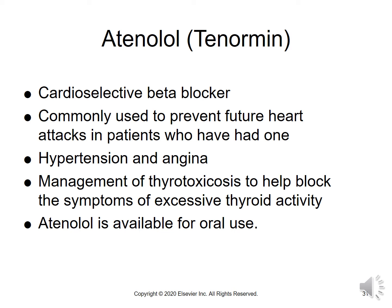Atenolol. This is a cardioselective beta blocker, and it's commonly used to prevent future heart attacks in patients who have had one. It's used for hypertension and angina and management of thyrotoxicosis to help block the symptoms of the excessive thyroid activity. So what are some of those symptoms for excessive thyroid activity that a cardioselective beta blocker might block? It would be things like tachycardia, right? It's an oral drug.